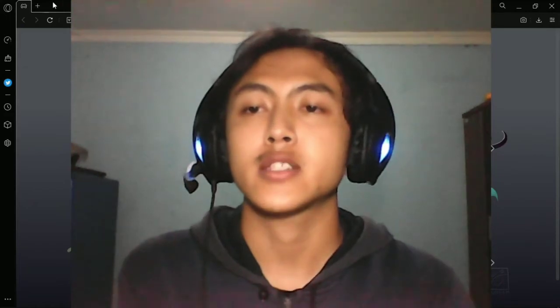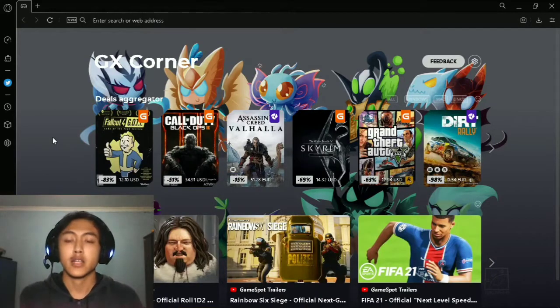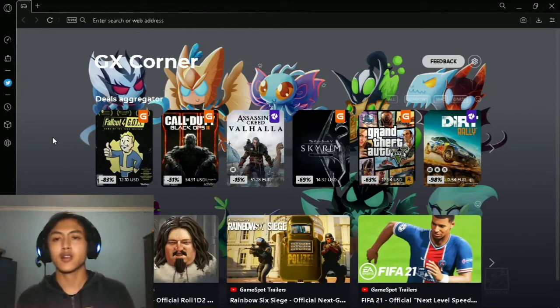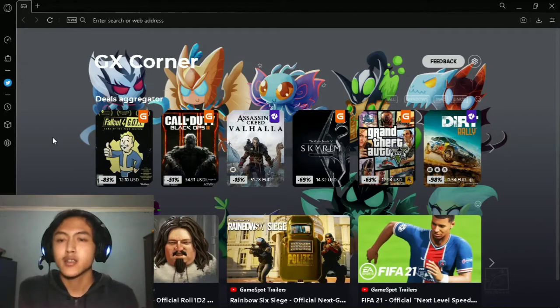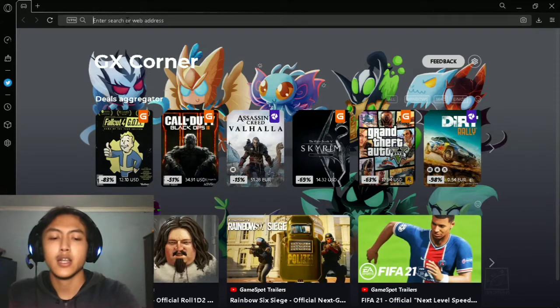So as you can see here, I already opened my Opera GX. Then we enter the URL, and in this case we will open Spada. And as you can see, it took some time to load the website, and it took several minutes, I guess.